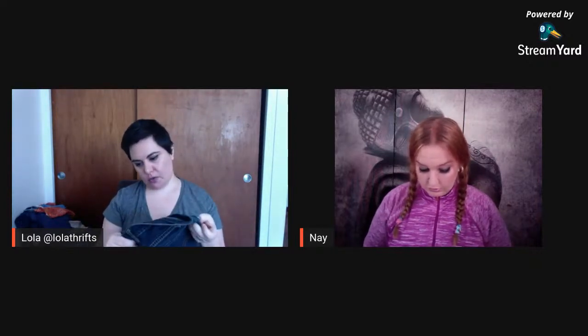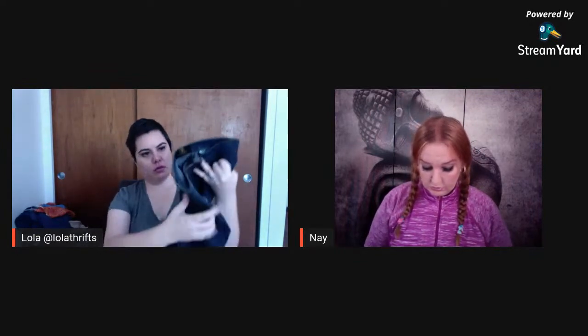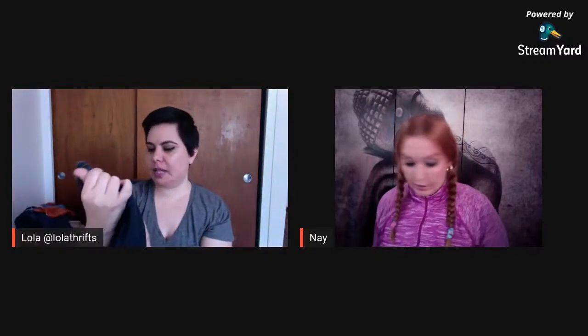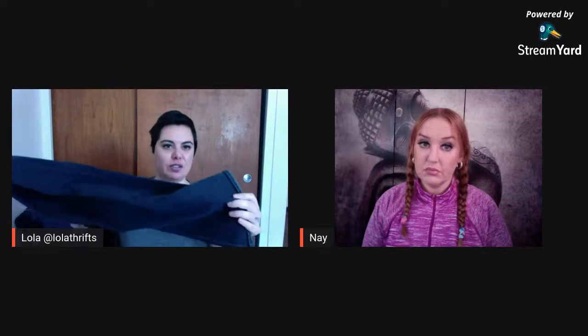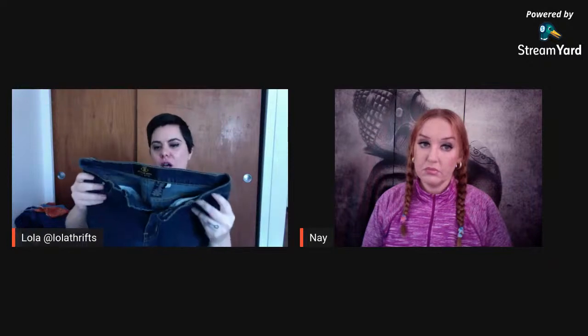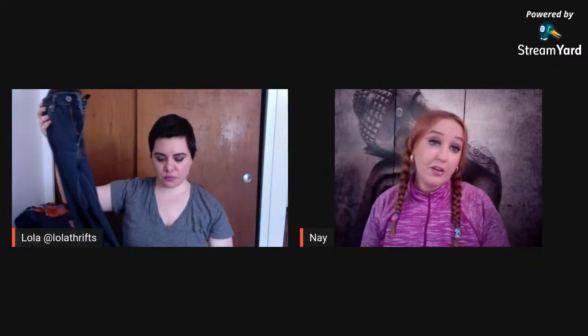These are Buffalo. They're stretchy. They have a pretty high amount of spandex. They feel like 4% spandex. Size 29. These look just a little dated. Not vintage dated, just kind of not as stylish. But they are in pristine condition. There's somebody out there who likes that brand and will look for that cut.